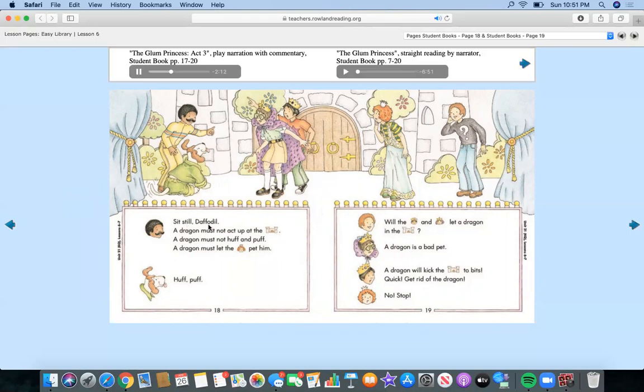Sit still, Daffodil. A dragon must not act up at the castle. A dragon must not huff and puff. A dragon must let the princess pet him. Huff, huff.